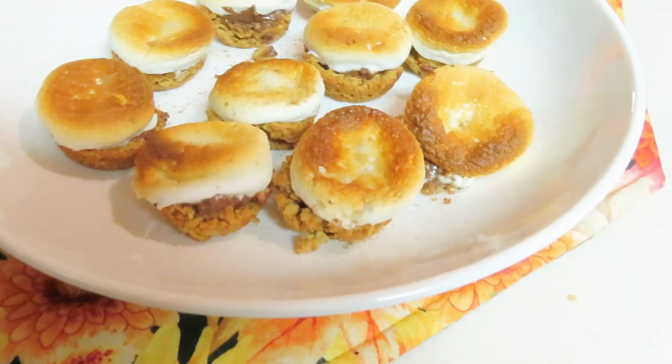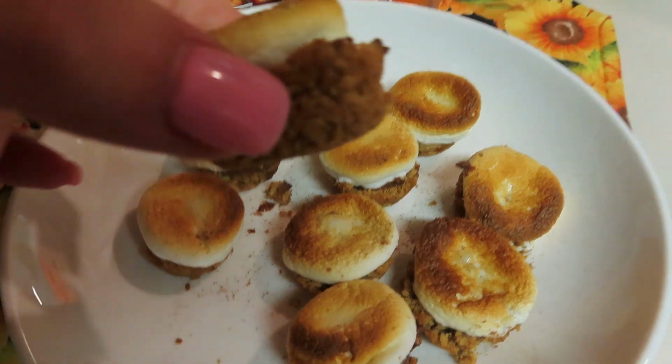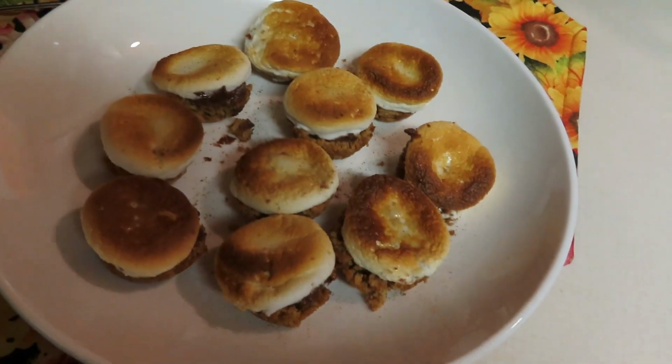Everything is done. I'm so excited. That took me less than an hour to make all of that, and I want to try it on camera for you guys. So the s'more bites turned out amazing. They turned out amazing, you guys. They're so crispy. The bottom, the crust and everything is so crispy. The chocolate underneath is so good. Yeah, so let's try one.